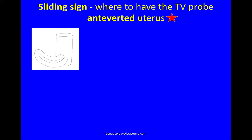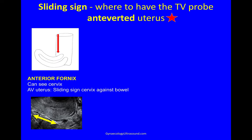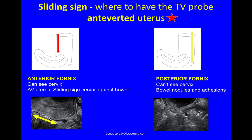Where to have your probe is important, and in an antiverted uterus, that's the anterior fornix, and you can see the cervix through that area and judge the sliding sign of the cervix against bowel. If you put your probe in the posterior fornix, you won't be able to see the cervix because it's pushed out of the way, but it's a good view for looking at bowel nodules and adhesions, but not the sliding sign. So in an antiverted uterus, you need to be in the anterior fornix.